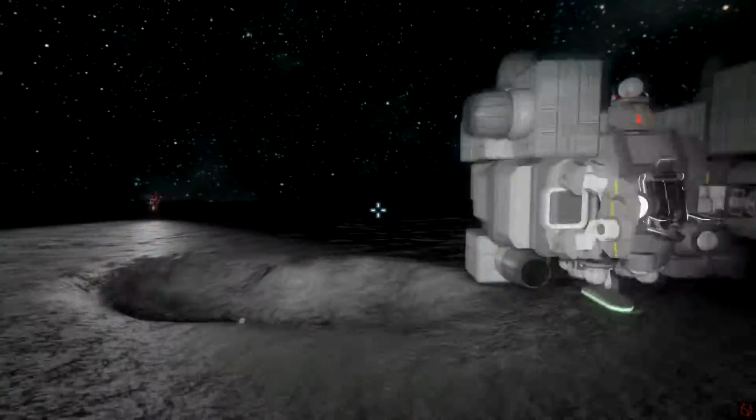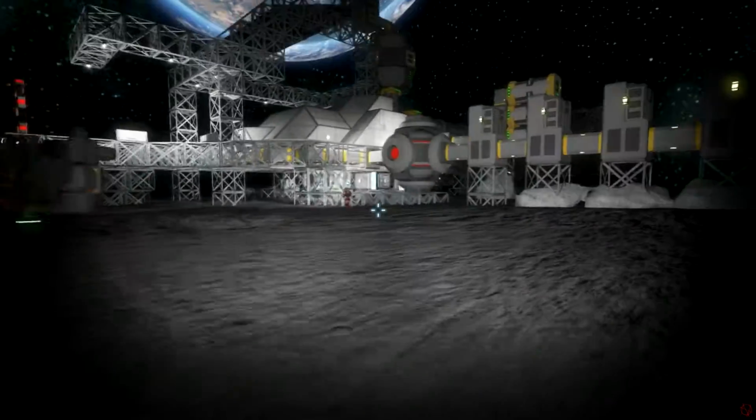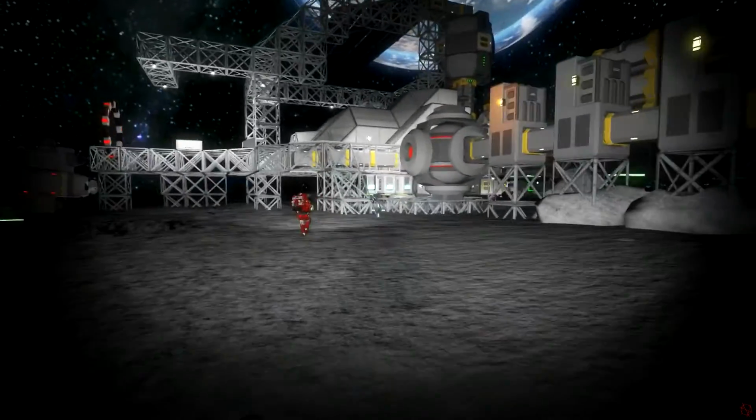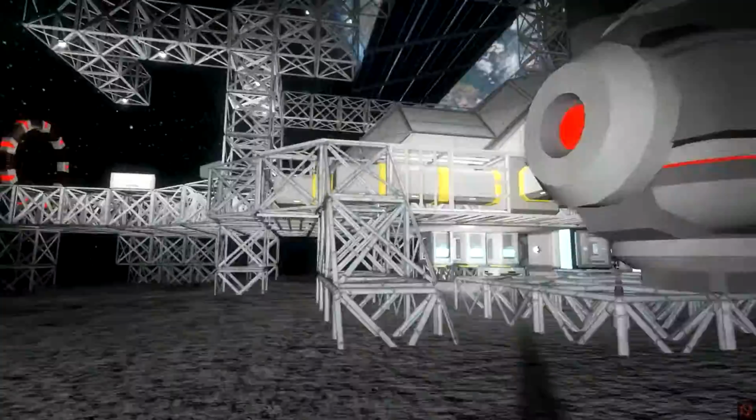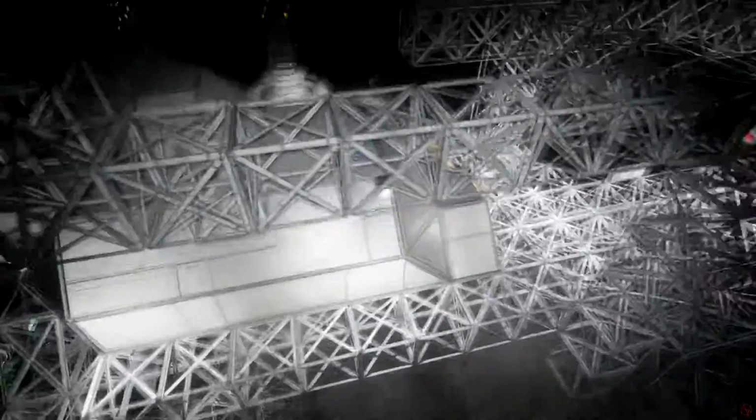Alright, let's see. Running, and jumping! You don't actually have to jump, you just have to run. Oh, you run up the ramp. Yep, just straight up the ramp. Okay.